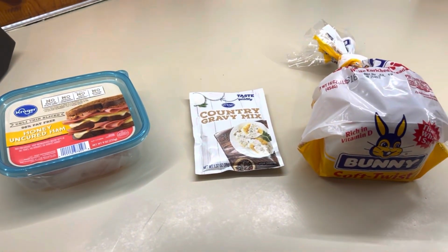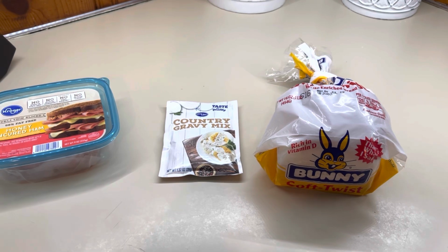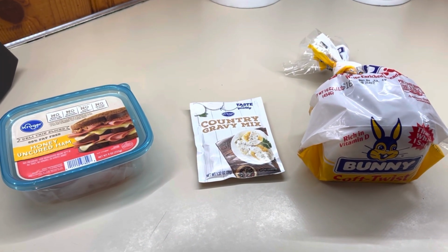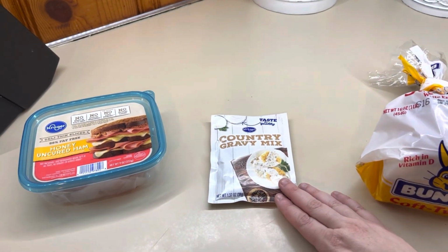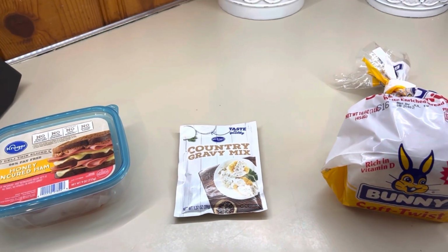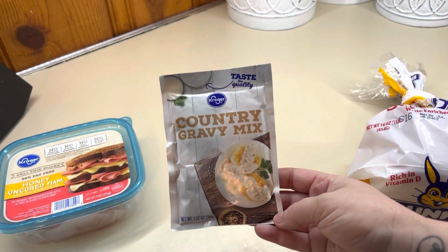And then, of course, the traditional shingle is like a homemade gravy. So like with your butter, your flour, and your milk, with seasonings. But to help with your budget, and in case you don't keep milk or flour on hand, pick up 1 or 2 of these country gravy mixes.